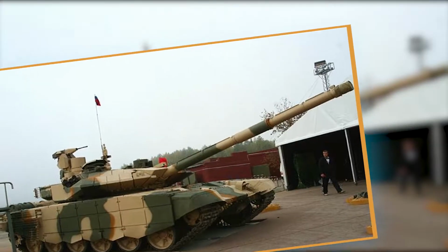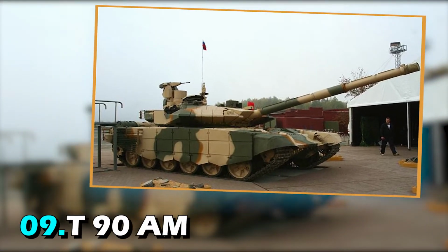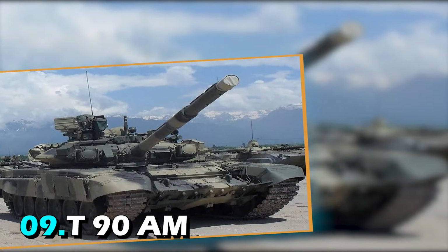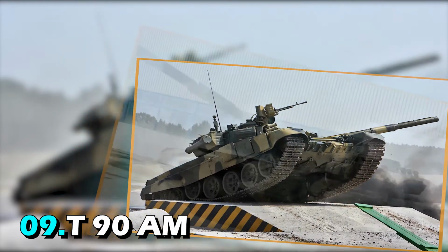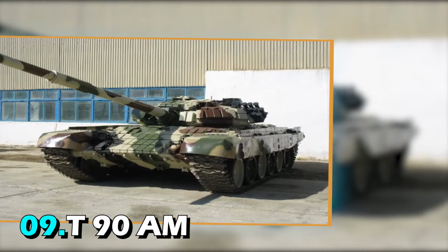Number 9. T-90AM. One of the major on-field military powers held by Russia is the T-90AM. It has two variants, T-90 and T-90A. T-90 came into force in the year 1993 and T-90A came out in the year 2004.